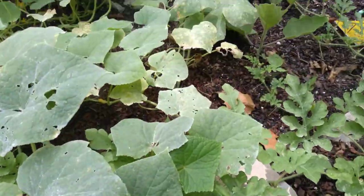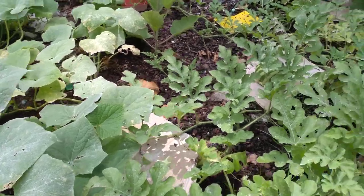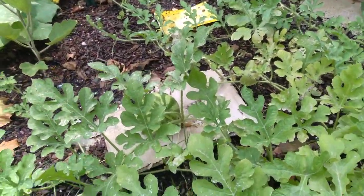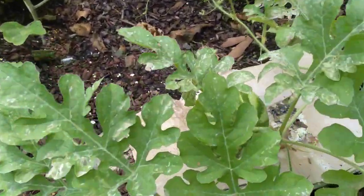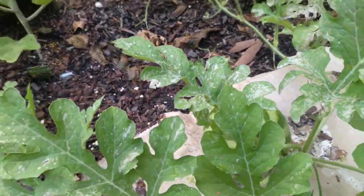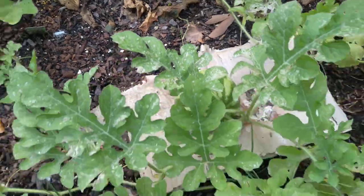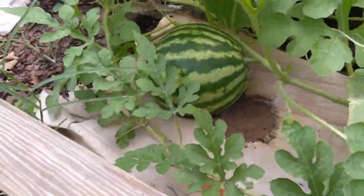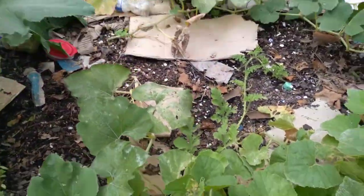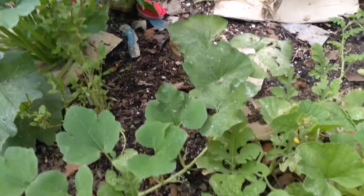I'm trying to get rid of the cucumber beetles because they have infested my garden. Most people give up their garden because they have these beetles, and they're like, oh, I don't want a garden anymore, and they let it go. But I don't do that. I try to get the beetles to decrease in numbers, and I try to kill them off. And you can do the same.